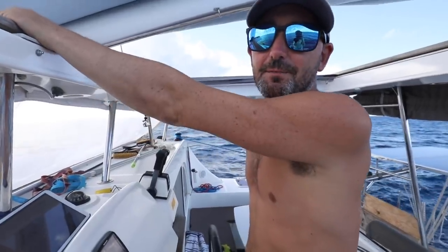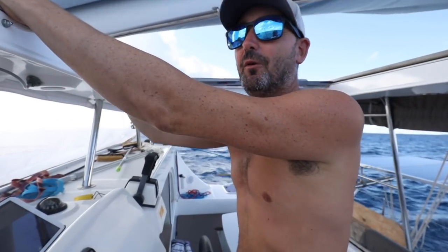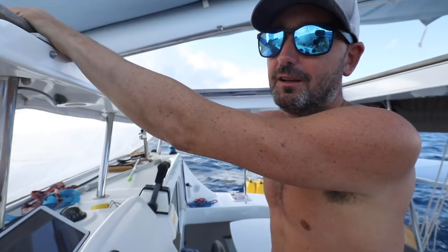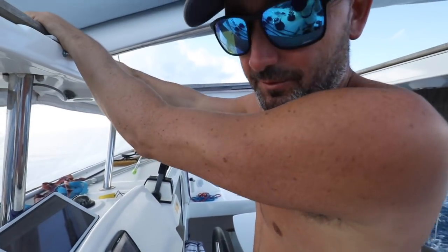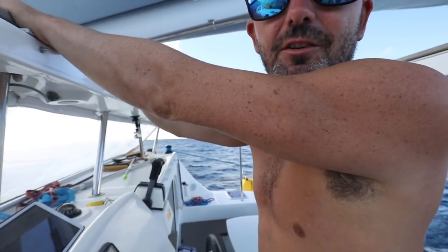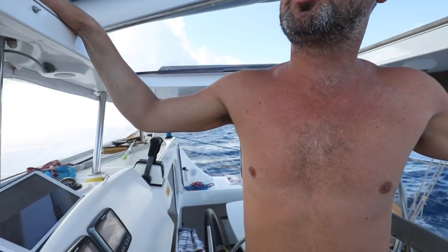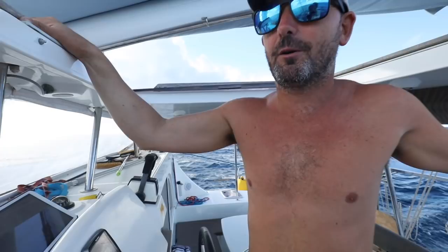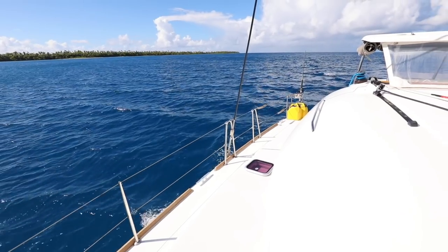Our first sailing experience inside an atoll. We're going from South Fakarava up to the northern part of the atoll, and it's great sailing. We're chugging along at 6.5-7 knots, and we're inside a shipping channel, which apparently means we don't have to worry about bommies, but we're still keeping a lookout.